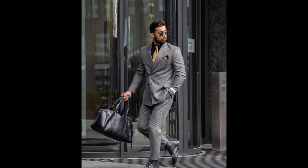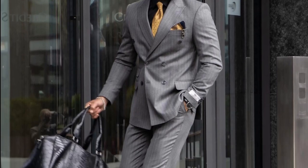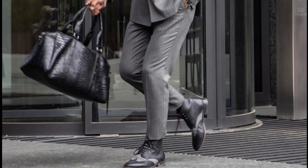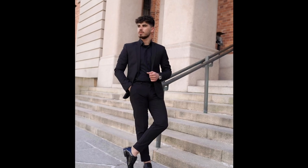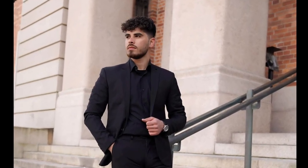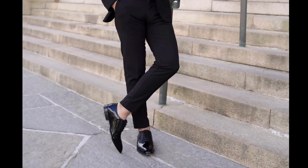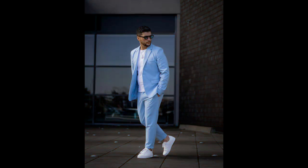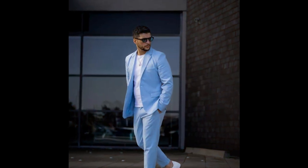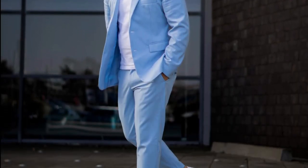For next outfit, you can try black shirt layered with grey suit and black boots. Next outfit is monochromatic outfit, where you can style black shirt with black suit and black shoes. For next outfit, you can try white t-shirt layered with blue blazer with blue pants and white sneakers.